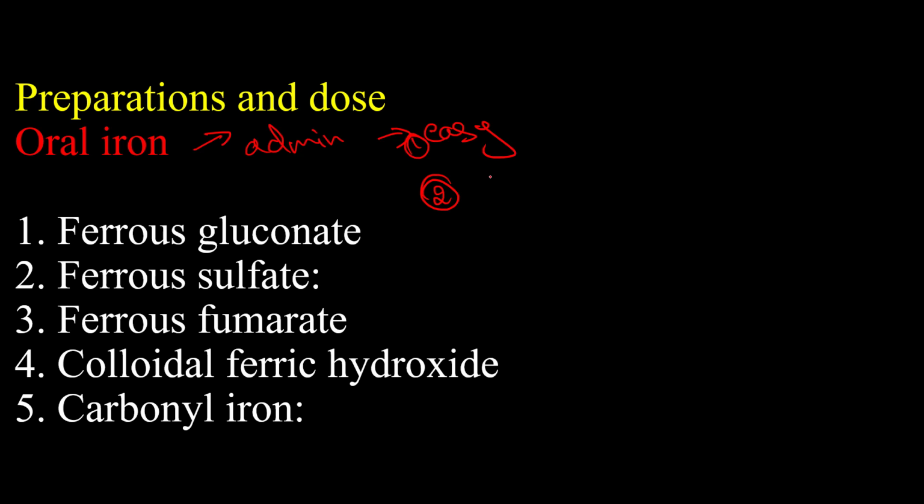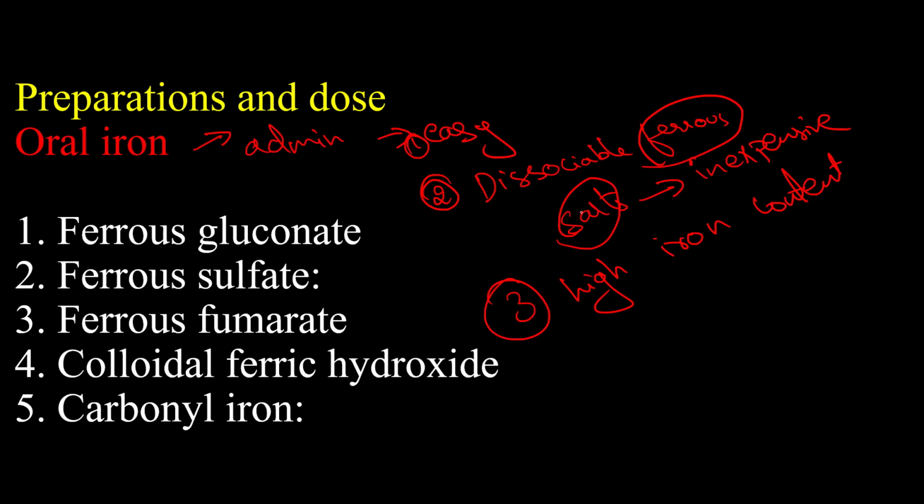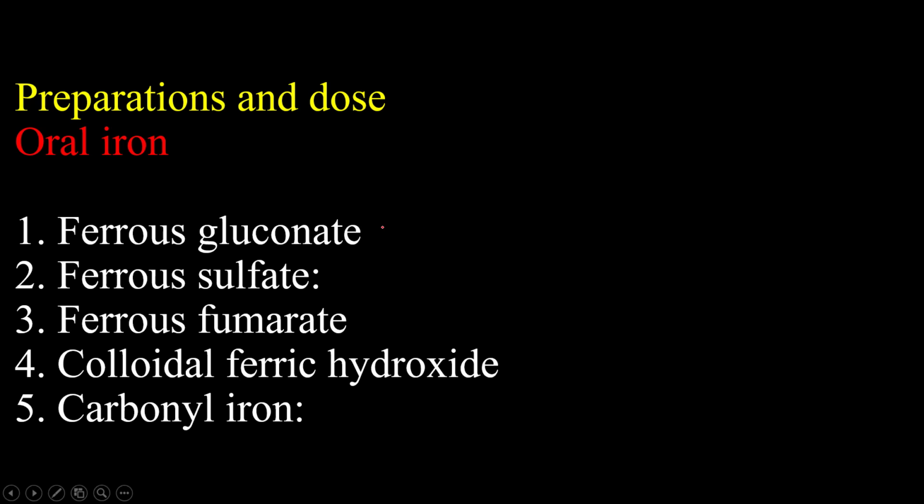And next, when we are using these dissociable ferrous salts, they are inexpensive and have high iron content. As this is in ferrous salt form, it has good absorption. So these are the advantages of oral iron. Let's see one by one. In oral iron, we have different types of formulations. The first formulation is ferrous gluconate.